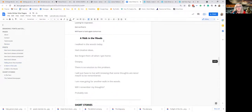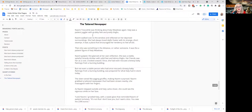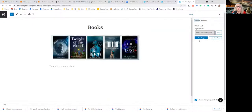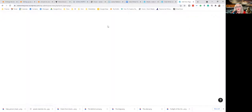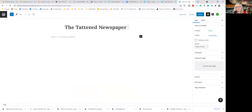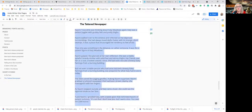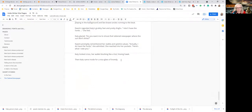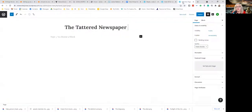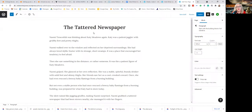So I have, like the tattered newspaper, I'm going to add that. I'm not going to add all of them. Because I'm just going to add enough so you can see how to do all this. I mean, it's all like fake content anyway. And then this is supposed to be like an excerpt from the book to give people an idea of what it looks like.